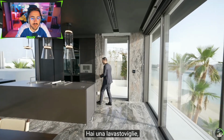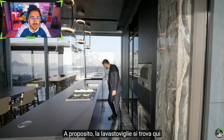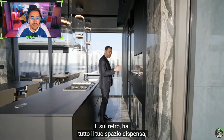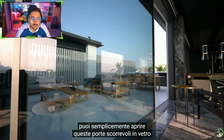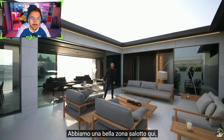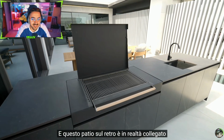You have a dishwasher, Gaggenau gas cooktop with the built-in vent, sink. By the way, dishwasher is located here, and you have your fridge on this side. And on the back, you have all your pantry space, wine fridge, microwave, everything you need. But more importantly, you can just open up these sliding glass doors and really enjoy the outdoors. We have a really nice seating area here, outdoor dining area on this side, and just like the backyard, più comode quelle dell'esterno che quelle dell'interno. Kitchen here, same brand. Grill. Mamma che bella. Vabbè, ragazzi, connected to the Juliet balcony up.